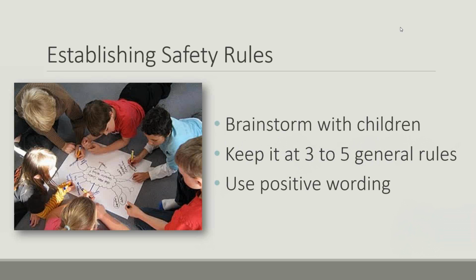Every idea is important. And then out of all those ideas, again, keep it to 3 to 5 general rules. That's a suggestion. If you had 6 wonderful rules, by all means use 6. But try not to have too many, because any more than that really becomes overwhelming for children.